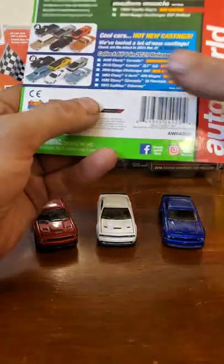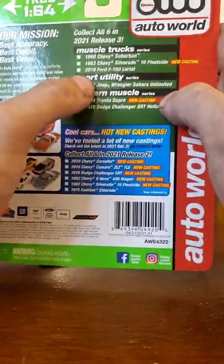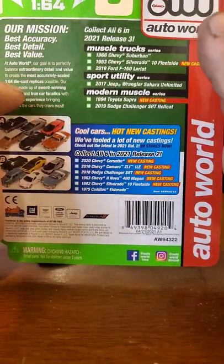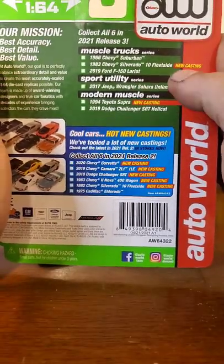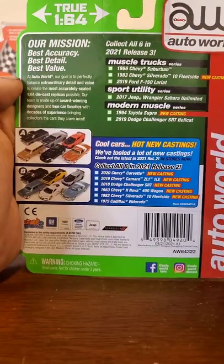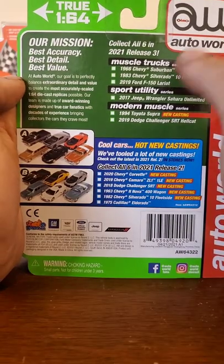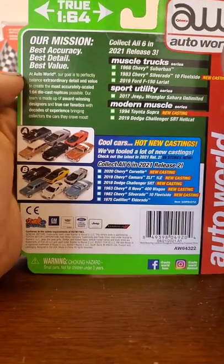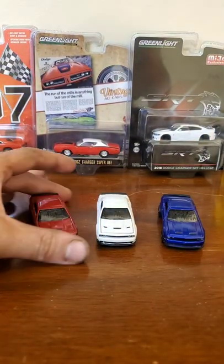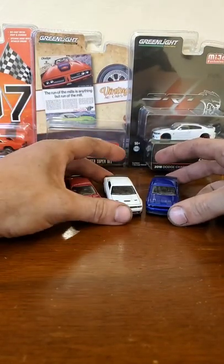Real quick, taking a look at the back of the card. This 2017 Jeep Wrangler Sahara Unlimited, we will be seeing that coming up. That's a cool one. Wait till you see the color of that thing. 66 Suburban, I think this is the older one. I think this one was red. I have the gray and blue ones from a later series. 83 Silverado, 2019 F-150. Yeah, some cool stuff in this series, but again, like I said, I'm just super thrilled to have red, white, and blue examples of these Hellcats.